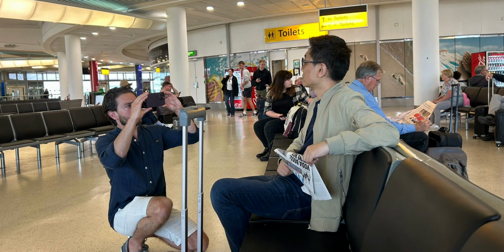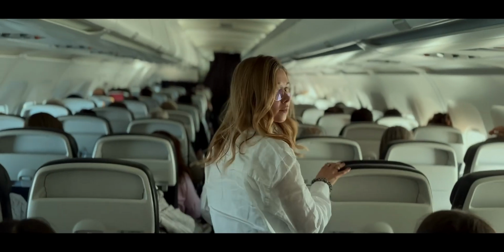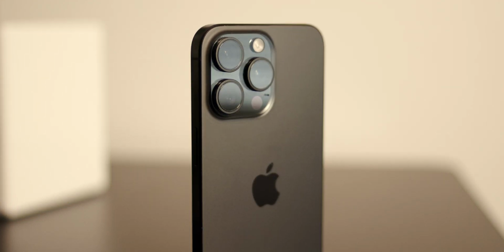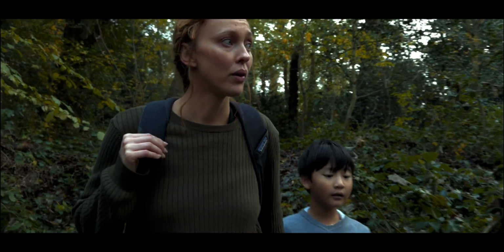I've shot films with the iPhone 13 as well as the iPhone 14, but today, as I pick up my iPhone 15 Pro Max, I feel a different kind of excitement. So, allow me to take you through behind the scenes of Cat and Mouse.